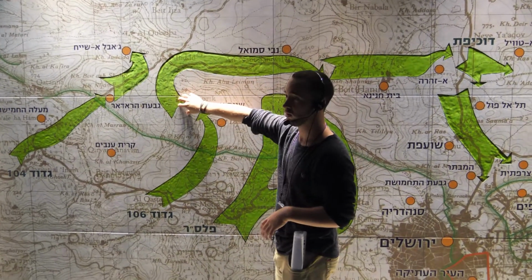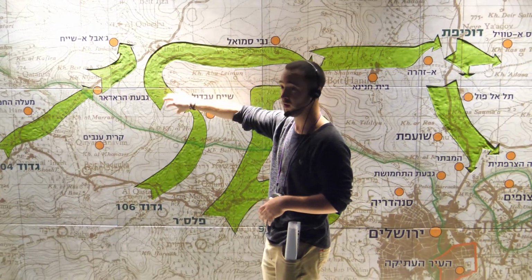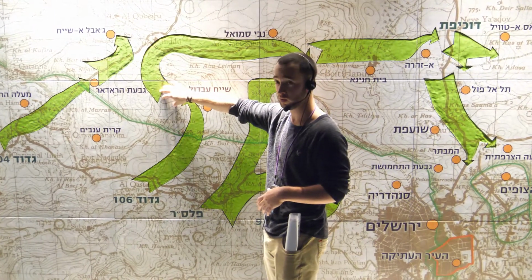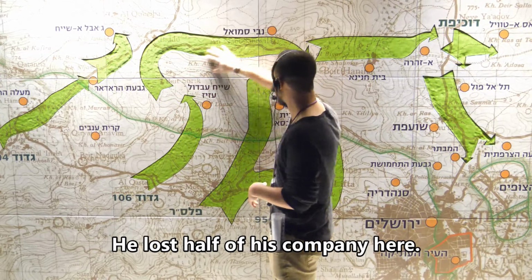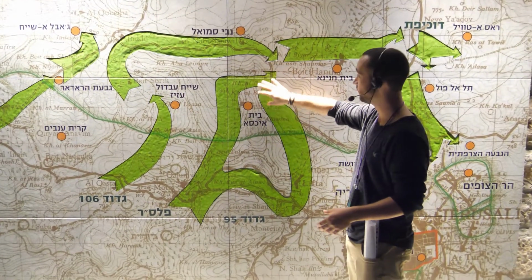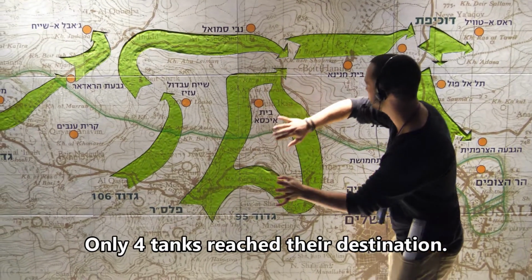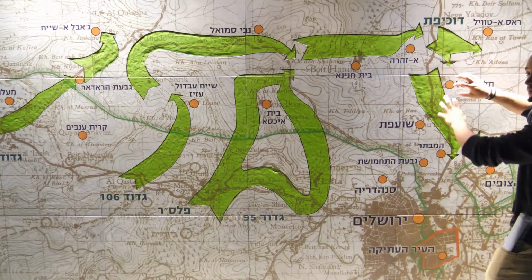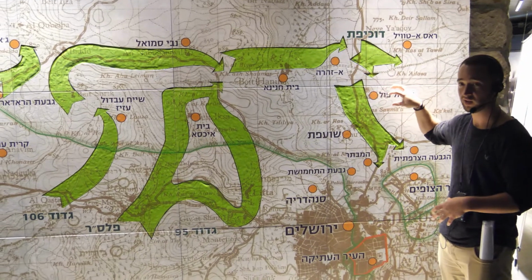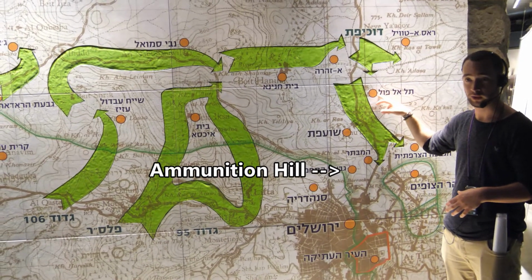And another hill here, it's called Khil Bet Luza, and I had the privilege of hearing an actual tour there with a company commander who is still alive, who lost half of his company here. And then another regiment that went up here, the tanks, did something incredible, only 4 reached their destination, but they managed to do what they needed to do. And so the whole regiment kind of pulls to this area, Tel El Ful. In this place, which is also relatively high, there was a palace of Hussein, the king of Jordan.